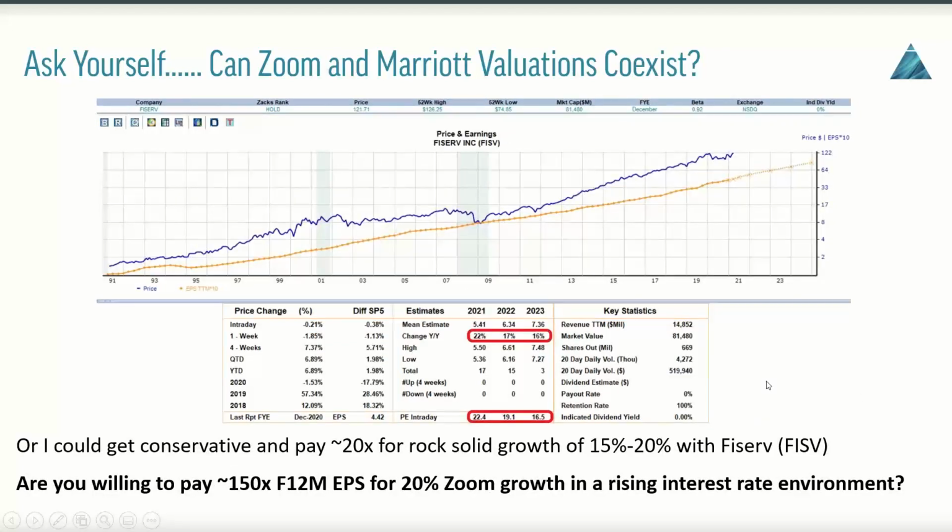Okay. The next alternative here for us, instead of Zoom, if we don't like Facebook, we could get conservative and we could pay 20 times for rock solid growth with Fiserv. And keep in mind, Facebook is obviously one of our bellwether macro tilts for the earnings certain family of portfolios, and Fiserv is one of our bellwether earnings certain portfolio members literally across the board. It's in the ECP Core 75 and it's in the Admiral 30. And if you look at the chart, the price and earnings, you'll see why.